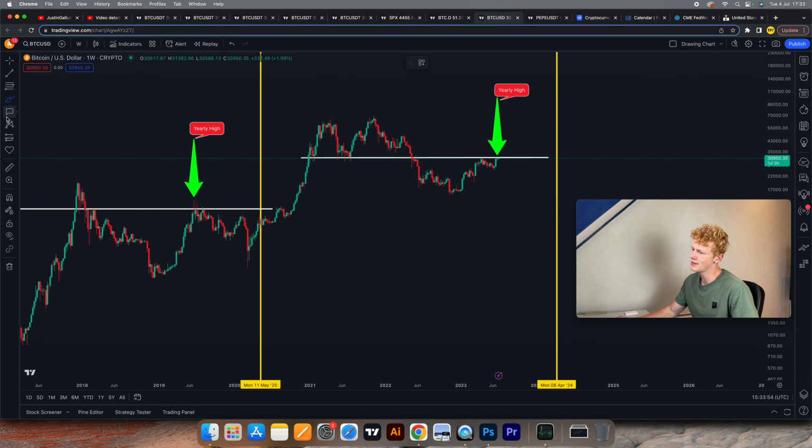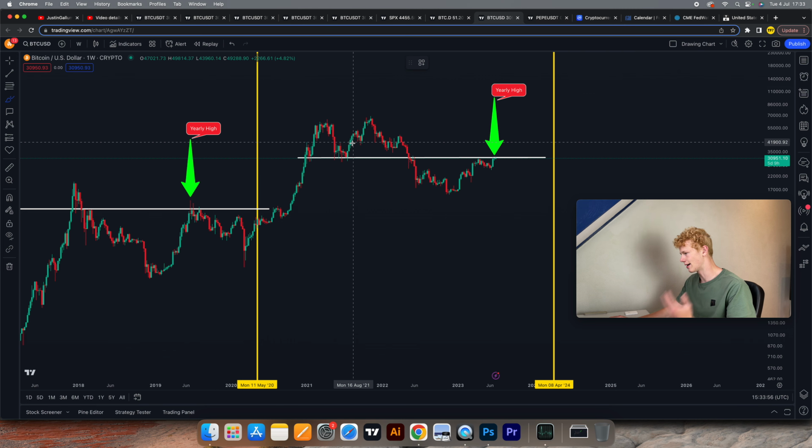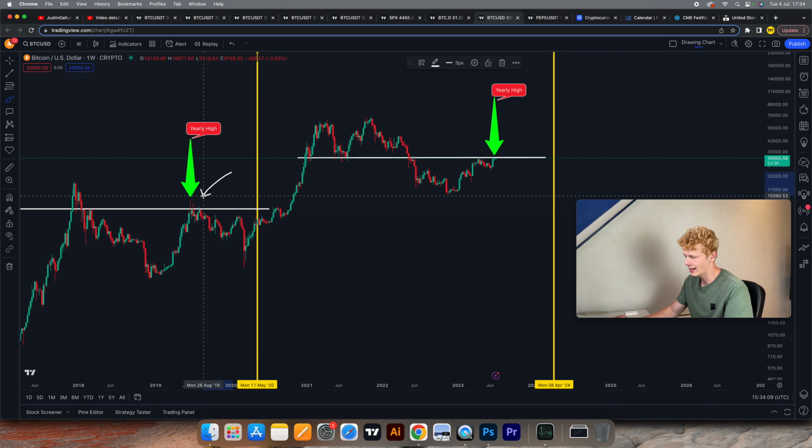Now let's immediately start. We can clearly see that we have this chart in front of us, and this is a logarithmic weekly time frame chart for Bitcoin. And I just wanted to point this out immediately. We can clearly see that here we made a yearly high, at this massive green arrow right here, we made a yearly high before the halving.